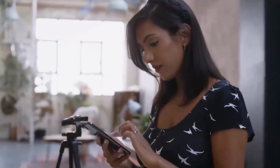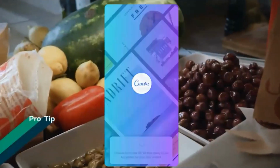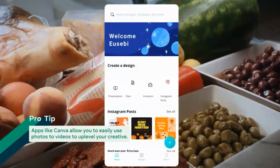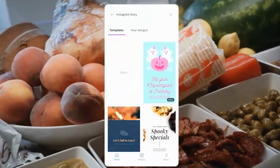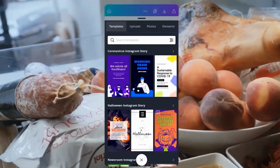We're going to open the Canva app to put the finishing touches on our ad. First, we're going to select a blank template so we can upload our image. Then we're going to select an Instagram story template for our ad, but you can use the template for whichever app or placement you'd like.